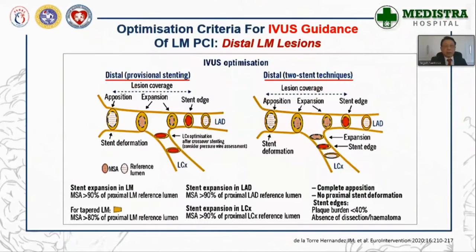This is another criteria for optimum result based on IVUS for distal left main bifurcation stenosis. Can be applied for patients undergoing provisional stenting strategy or two-stent techniques. You'll see here we need to have an MSA of more than 90% in the reference vessel, left main, LAD or LCX, and also complete stent apposition, no proximal stent deformation, and at the stent edges, plaque burden should be less than 40%, and there is absence of dissection or hematoma.